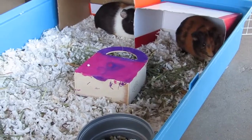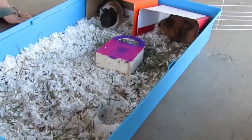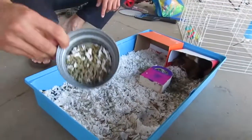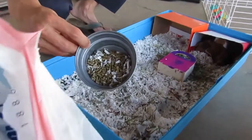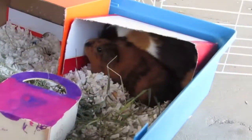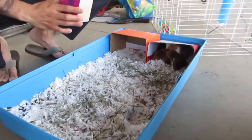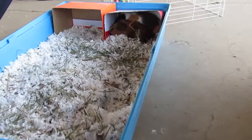So let's put it there, and then I need Kalen to grab the bag. We're going to throw out this food. Their food, because obviously it has been here like 4 days as well. It's not fresh anymore. And then what else? Grass. Their grass. This one I put in this morning, so it's still good. So we can save this one.